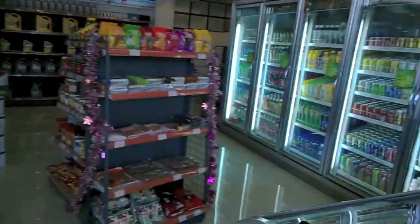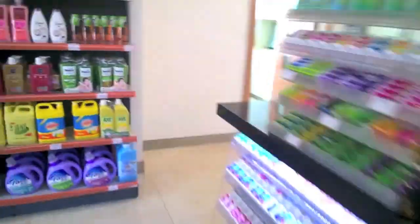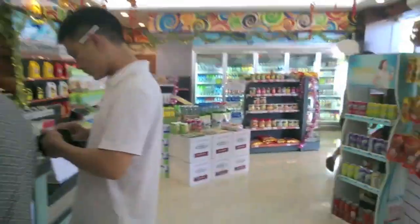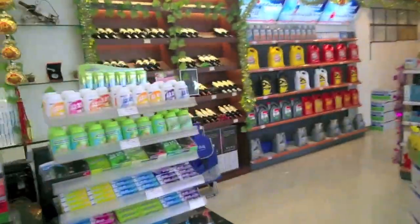So I'm gonna go ahead and go into a Chinese convenience store. It's much like the convenience stores we have back in America. The only difference is there's not a lot of convenience goods, though they do offer a lot of toilet paper and shampoos. Apparently they offer panties and, oh yeah, wine. Yep, they offer wine. So you know this is a very up-class convenience store when they offer wine and panties.